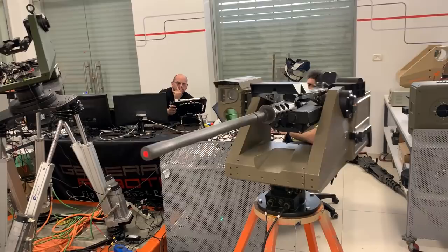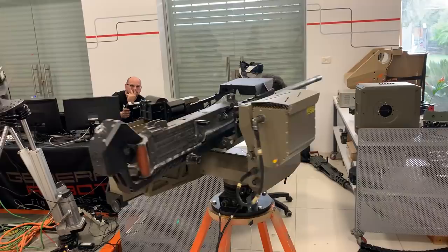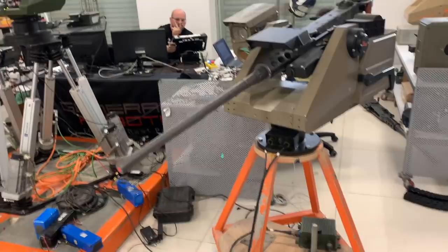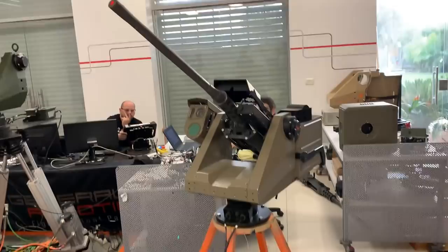Turn it. Up, down. What is the lowest angle it will go? Minus 30. And then the maximum angle? Plus 60. Will it lock on the aircraft or drones? Yeah. It will? Yeah.